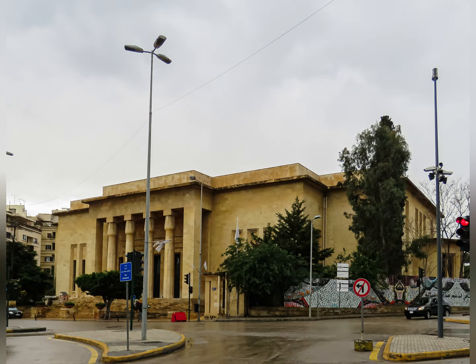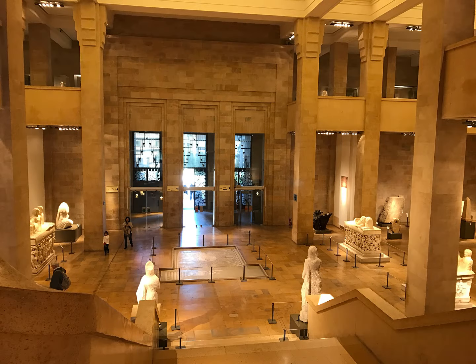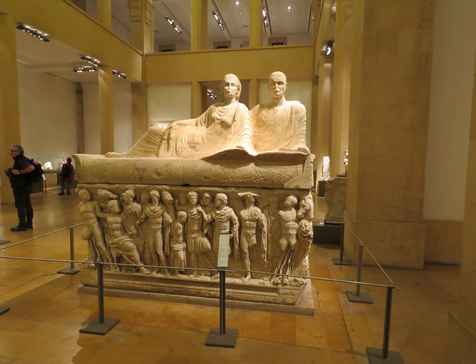The National Museum of Beirut is a big museum in Lebanon. Established in 1937, the museum houses an extensive collection of artifacts spanning over 5,000 years of Lebanese history, from the prehistoric era to the Roman period.